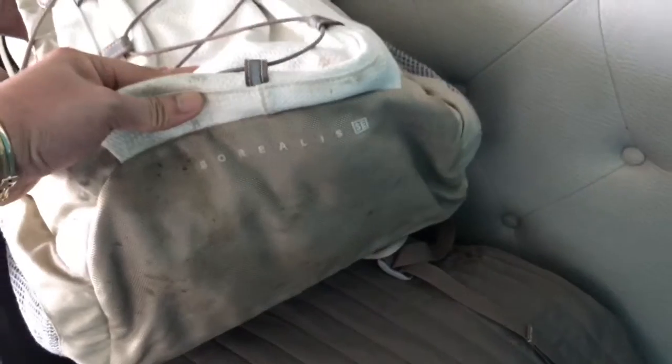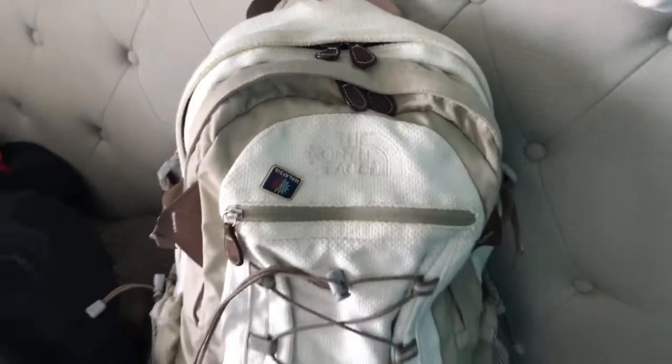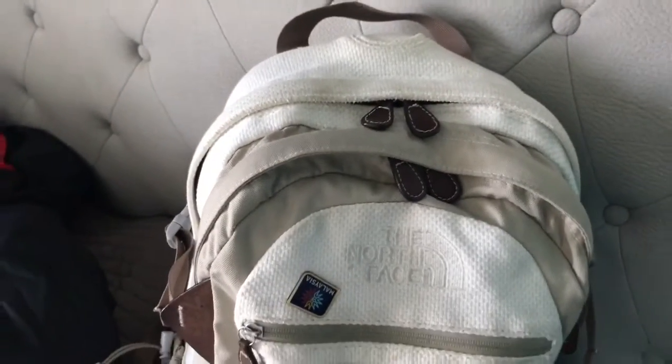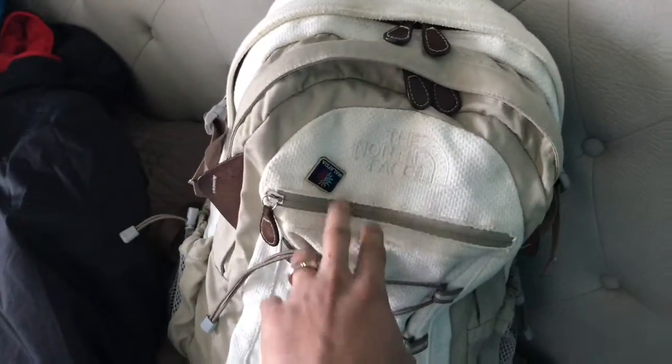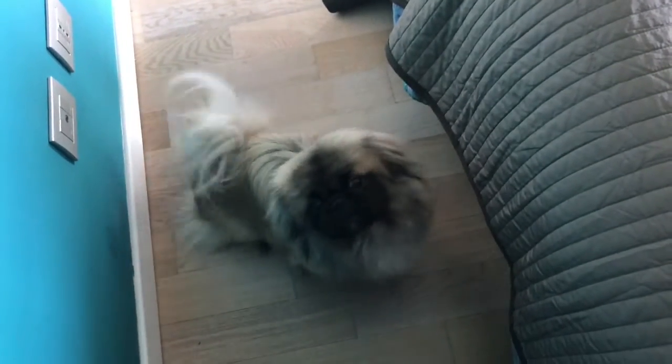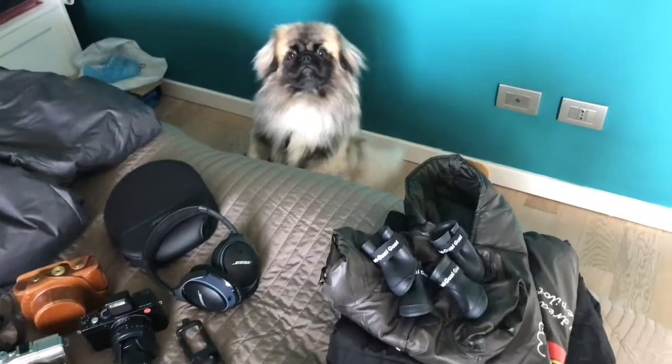On this side, I have decided to bring this another North Face special edition Borealis. It's a little bit dirty and untidy, but it's okay. It's still North Face special edition. I think I will just put the things of Ramen and Laika in this backpack. And hey, what are you doing here? Are you excited, Ramen? No.